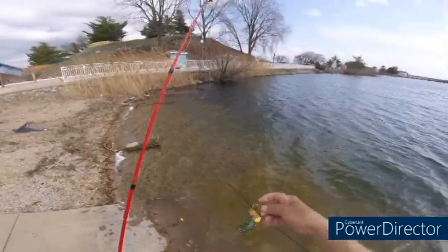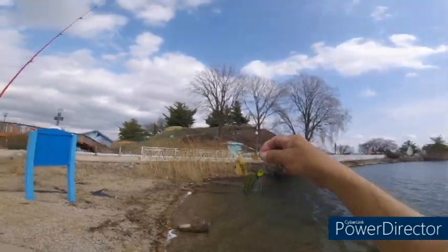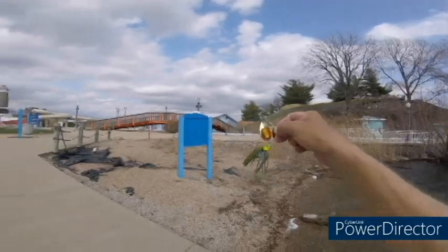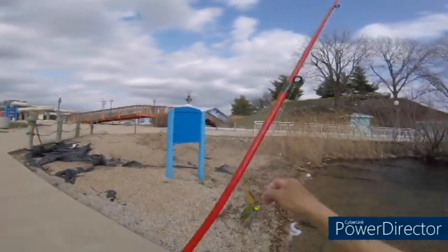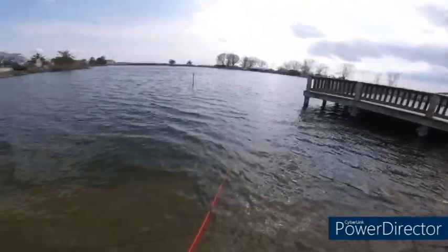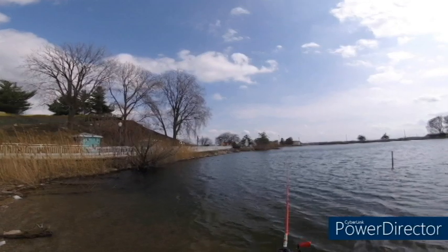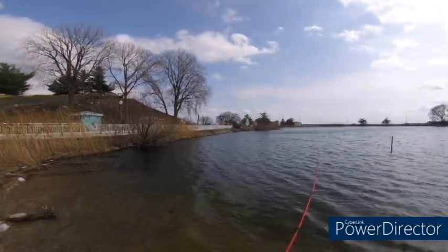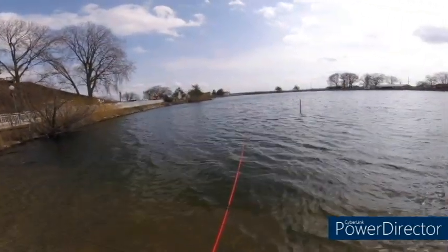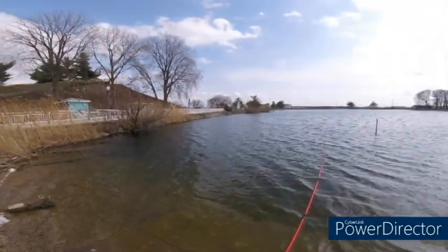Here again, I want to give you a quick look at this spinnerbait, Angler Assets Prophet Gilly. I'm using the half ounce version. I don't like the little 3/8 version. A lot of people like them, my buddy Gary likes them, but he uses light.